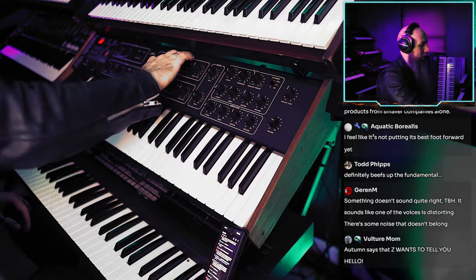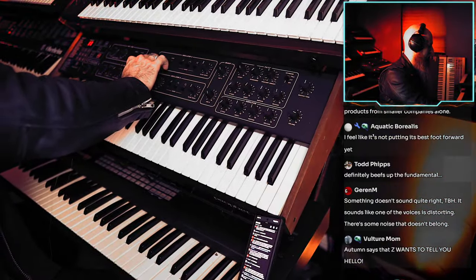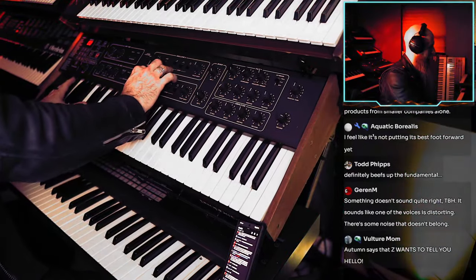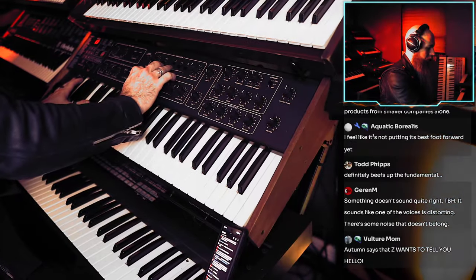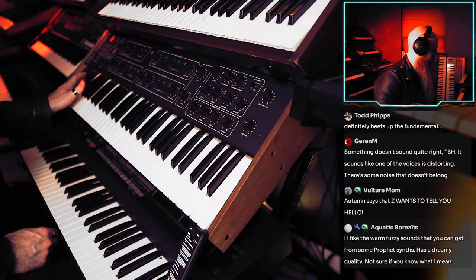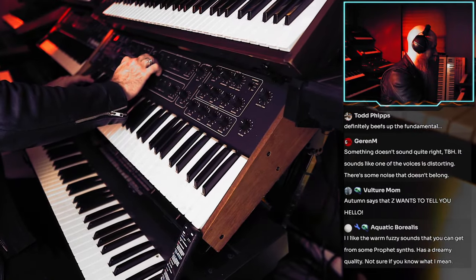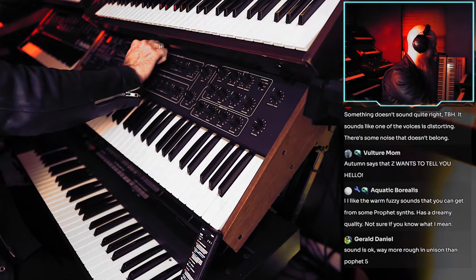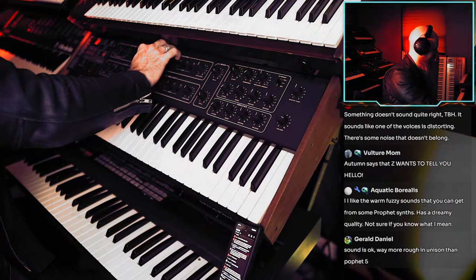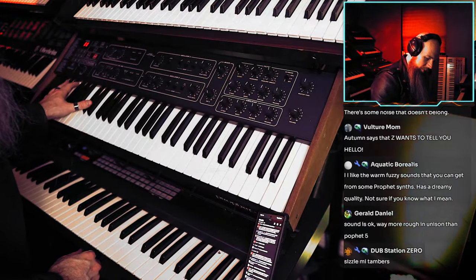So let's go ahead and turn those off for a second and go back to just the sawtooth wave, and we'll play a low octave. We're going to get real low, right? Now, if I kick the triangle waves on, really thick, but we'll leave them off. Just want to make sure I got that in tune there.